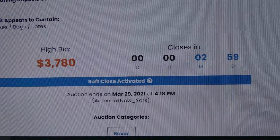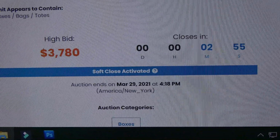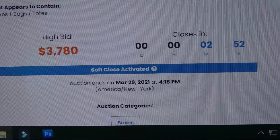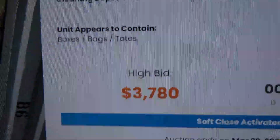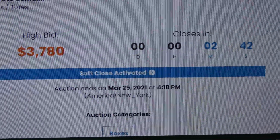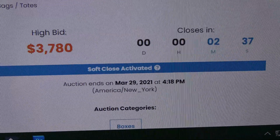I'm really not. You have to make decisions based off of what you're thinking, not how you feel. Don't let your emotions dictate your actions. Let your logic and thought process dictate your actions. And every bit of logic in my body is telling me this is a bad idea for this unit. It's just too much money. But just do what you think. This is what I think after a few years of doing this. It's just not worth the gamble.